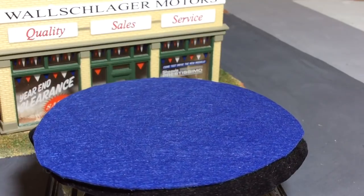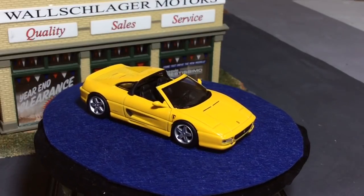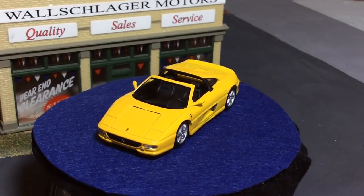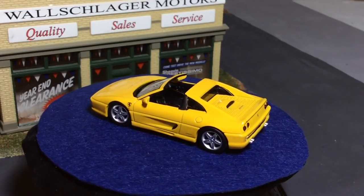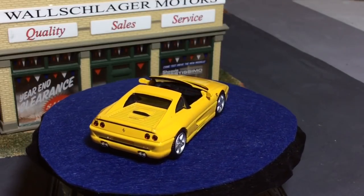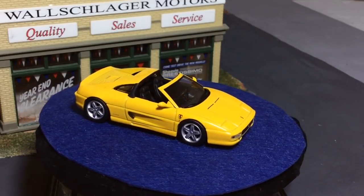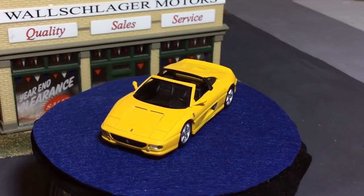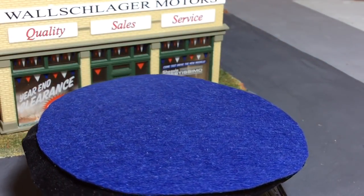Another Kyosho Ferrari that I like a whole heck of a lot is this one here. I've had a lot of people inquire about this car. Love it. It's just so proper. All right, so those are some of the exotics.